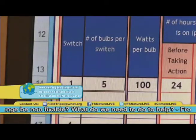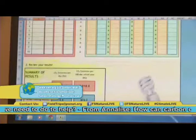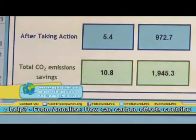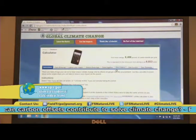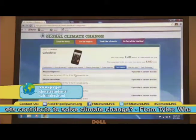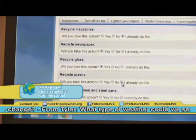For example, just changing 5 light bulbs and turning off the lights while you aren't in school results in a savings of almost 2,000 pounds of carbon for the school year. Or check out the Environmental Protection Agency's online carbon calculator. It will show the carbon emissions impacts across the country if every student made the same simple changes you did.